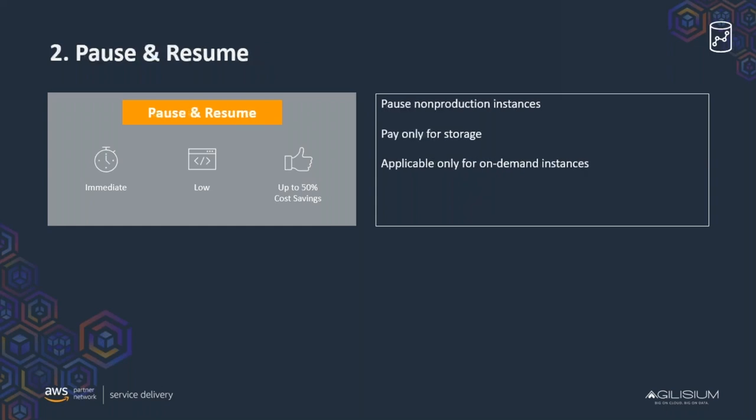The next one is the pause and resume option. This is another simple and yet effective approach. Consider this situation. One of our clients was using on-demand DC2 large 24/7 as part of their development instance. We found that the CPU utilization dropped to 10% during non-business hours, weekends or holidays, as opposed to 60% during business hours. Just enabling the pause and resume option helped them save cost by 50%. So what's actually happening here is that when on-demand instances are paused, only storage charges are applicable. Organizations using on-demand instances only will stand to gain most by using this option.